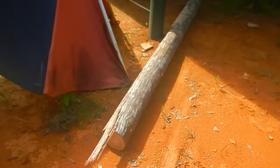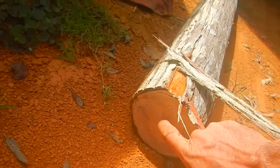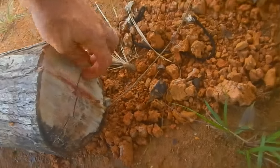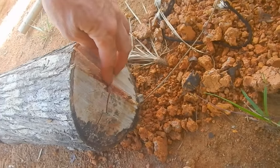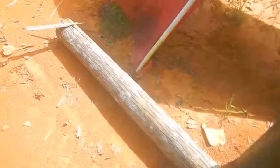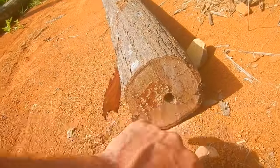All right, this is the biggest log. All right. No soft spots there. And let's check this end. Oh, this end seems to be all solid. Well, at least this one is solid all the way through. That's good. And this is the second one.